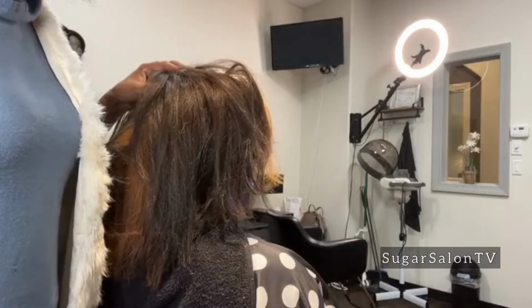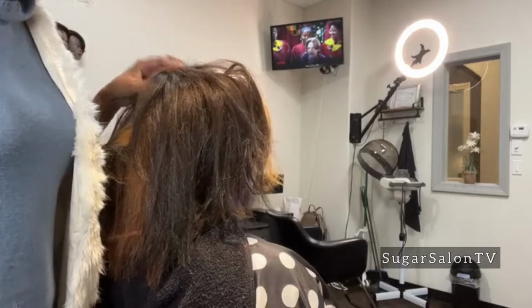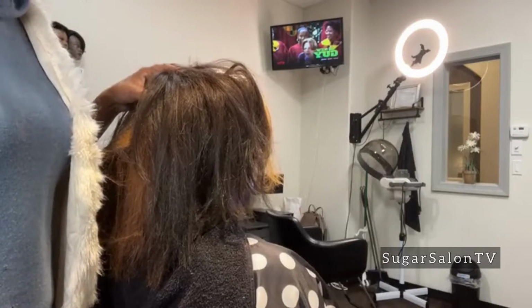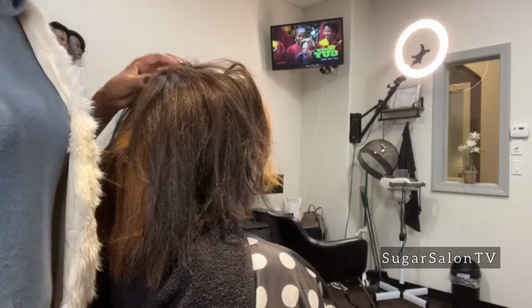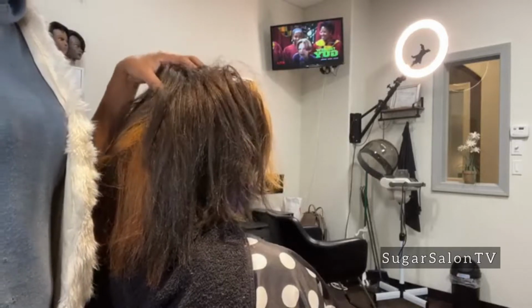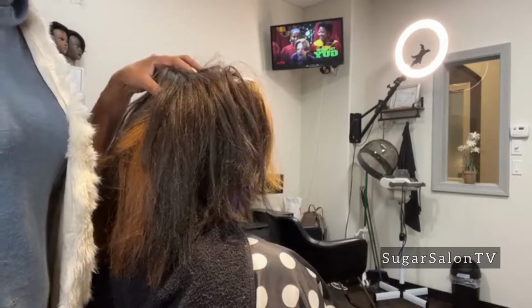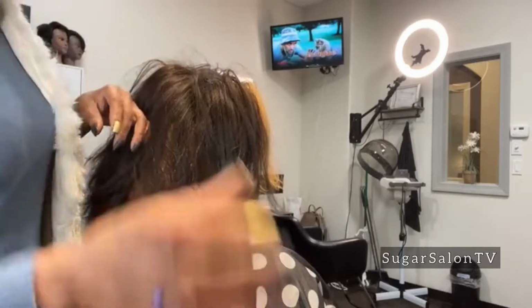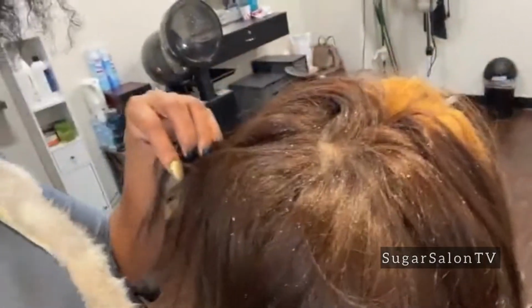Again, she has a level 5 base with that signature piece in the front. A signature piece is basically a strip of color, usually blonde, in the front. She wanted some peekaboo color in the back. She wanted blonde in the back.